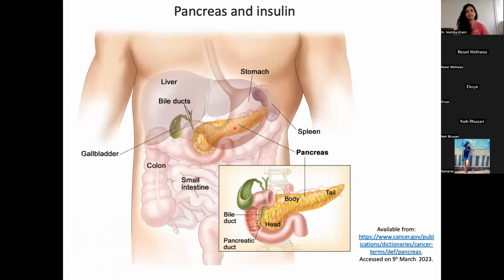Technically, in the abdomen, you can see the location of the pancreas. It is surrounded by the stomach, and by the intestines. Above is the liver. So it is surrounded by various organs. The main function of the pancreas is to release some pancreatic enzymes which help in digestion, as well as a very, very important hormone, which is called insulin.